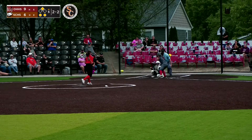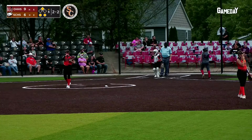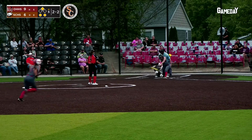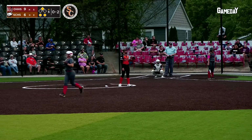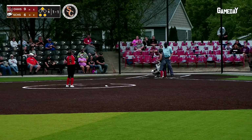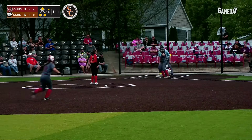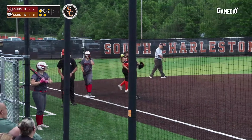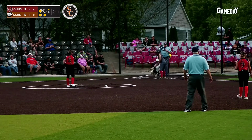As KK Smith steps in, takes ball 1 down low and in the dirt. And the pitch. Ripped foul down the third base line. And the 1-1. Skips in there. Runner's going to advance to third. Palin Farrell, noticing the ball in the dirt, takes off and takes third. So great heads-up base running there.